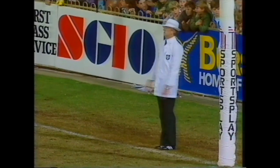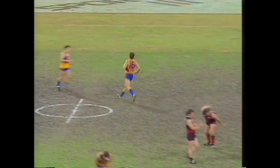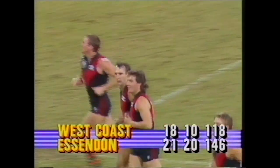Kicks a sensational goal. The goal of the night. You would have thought with 11, Paul Salmon would have tied that award up. Harold Cunningham is a real goer like his brother Jeff, who plays for St Kilda. But there's the siren to end a very good victory this by the Bombers. Full marks to the West Coast Eagles for coming back hard in the final quarter, but the final result shows Essendon winning 21 goals 20, 146 to the West Coast Eagles 18-10, 118.